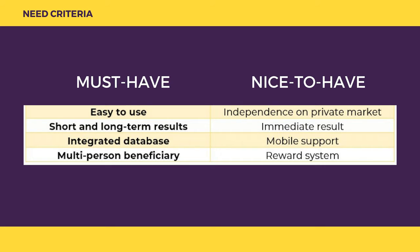Okay, so when we looked at our need criteria, what we thought the must-have would be is a system that is easy to use, because it would have many beneficiaries, so a lot of different people would need to use it. So it would have to be very easy, very intuitive. It would need short and long-term results because, as Michaela said, the government is involved. And that makes it very difficult for us to think about an immediate result and a reward system. And we have to integrate all of that.